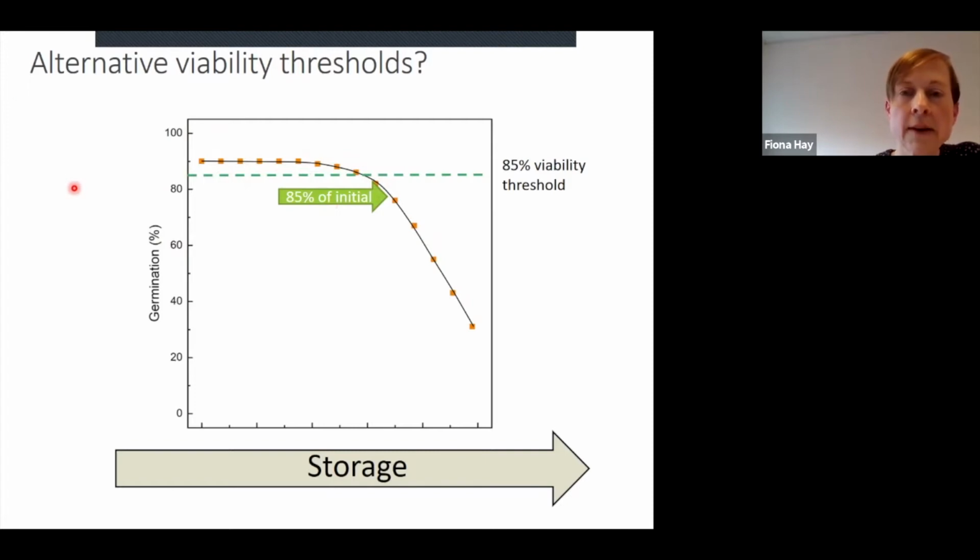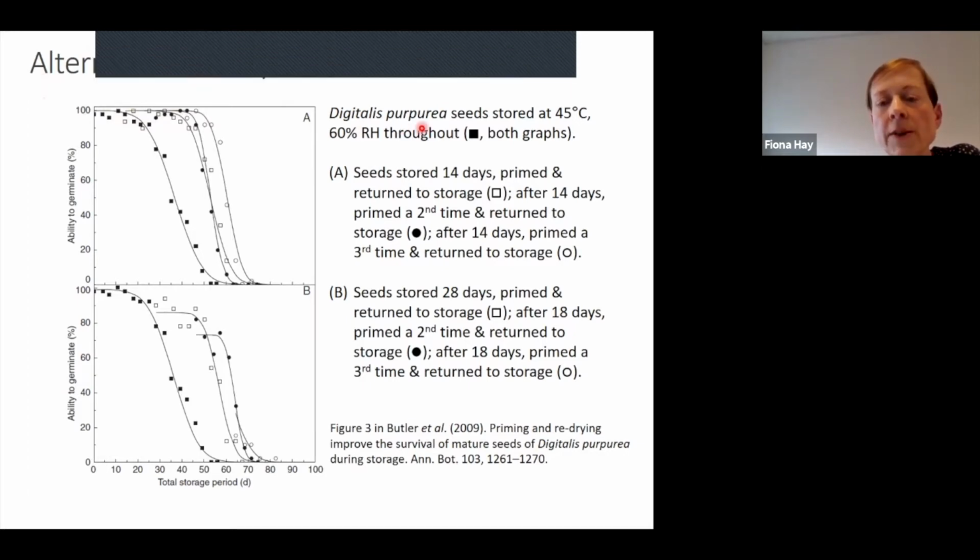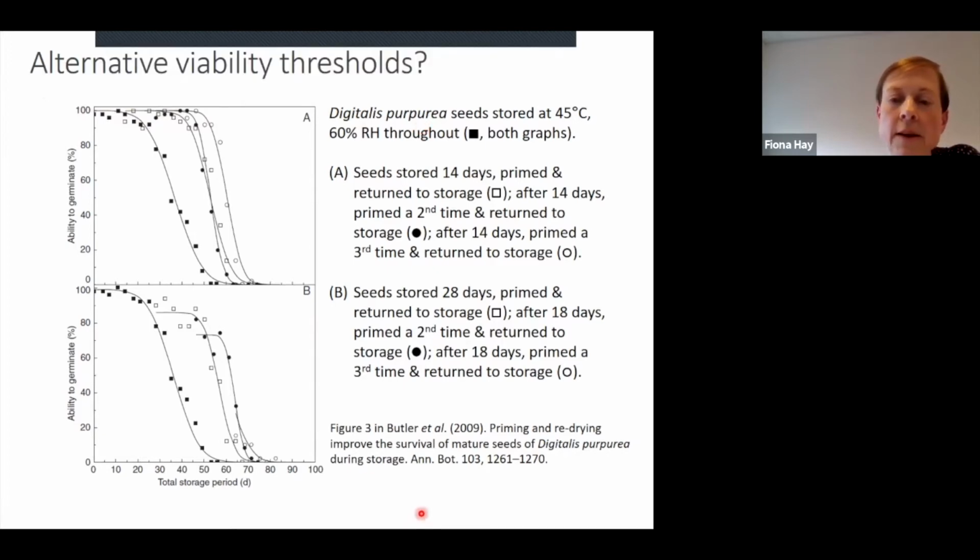This is an example actually where we saw this pattern, this shape of the survival curve. So this is some real data. It's data for Digitalis purpurea, which is a temperate woodland species. And this was work that was done by one of my PhD students when I was still at Kew, Laura Butler. We had the seeds stored at 45 degrees C and 60% RH. That was experimental storage throughout. That's this curve here. And again, it's on this panel here.